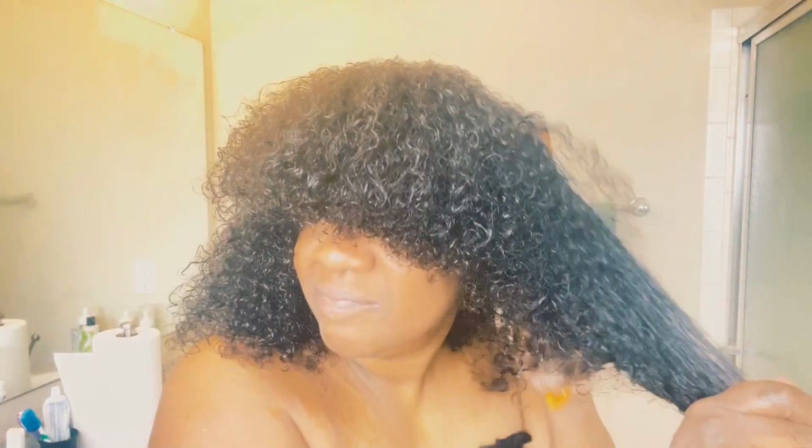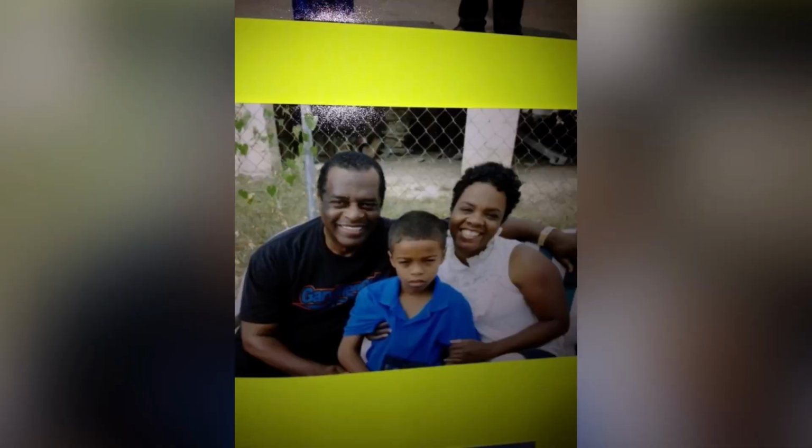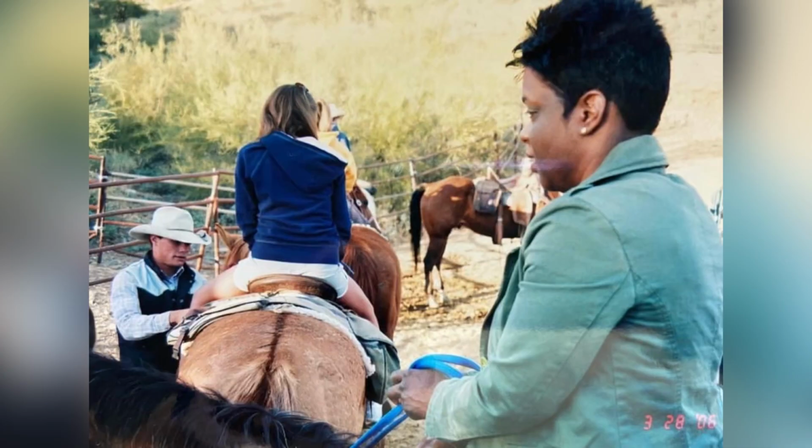I was like, I'm cutting my hair off for the last time. I want to let it grow. I want to see what happens. And the rest is history.